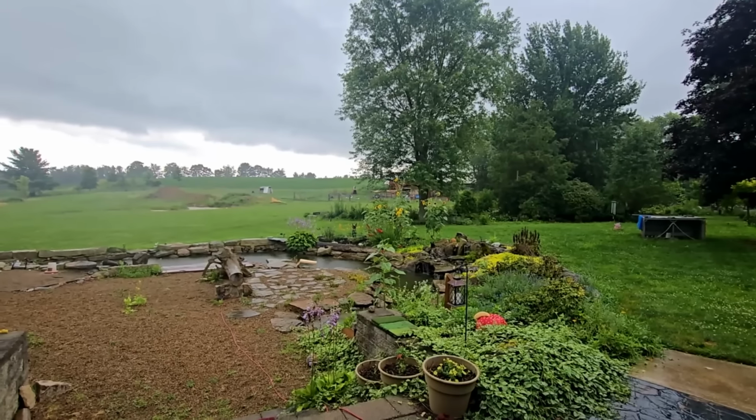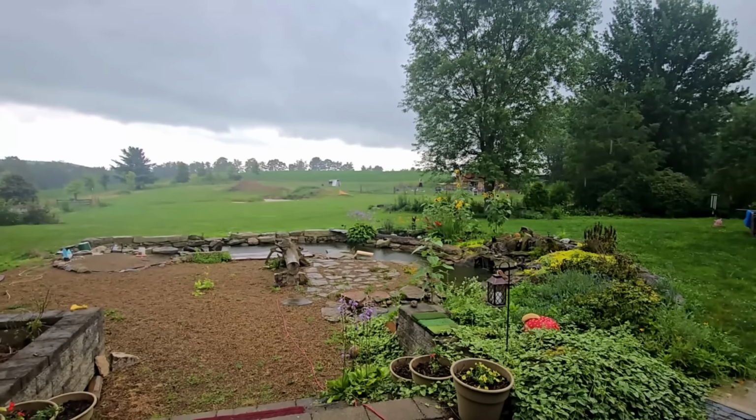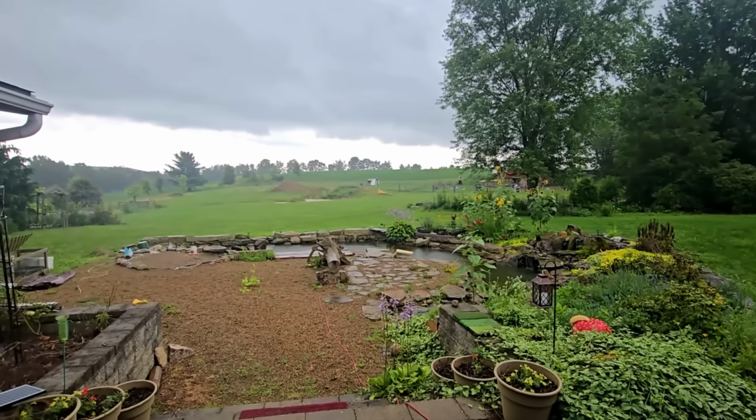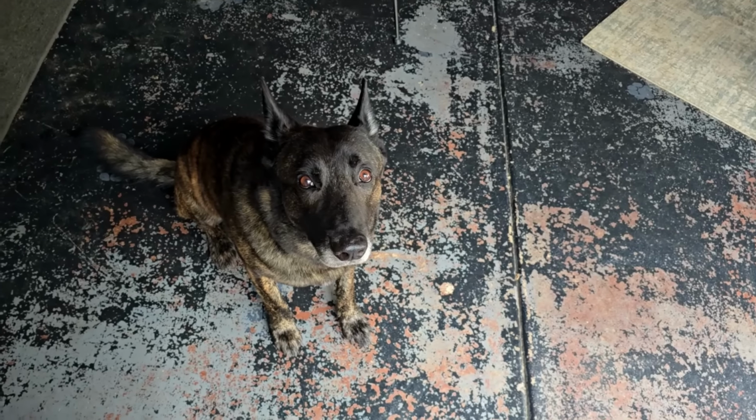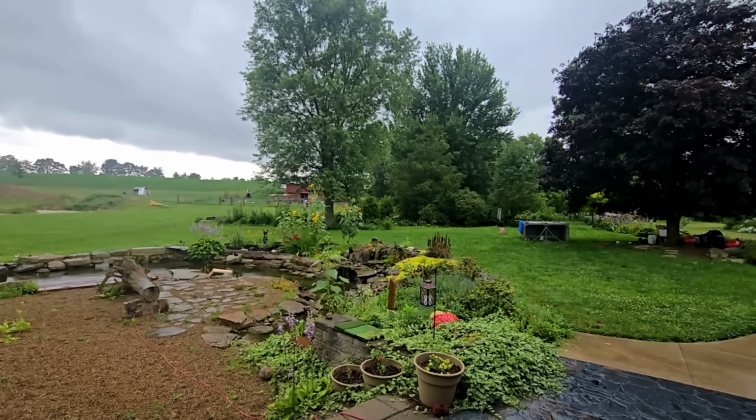Alright, well this looks good. I can take a garden rain, then we can go out there and work. This should really cool things off too. Pup, you almost got wet. This shouldn't be long. We'll get right back out there.